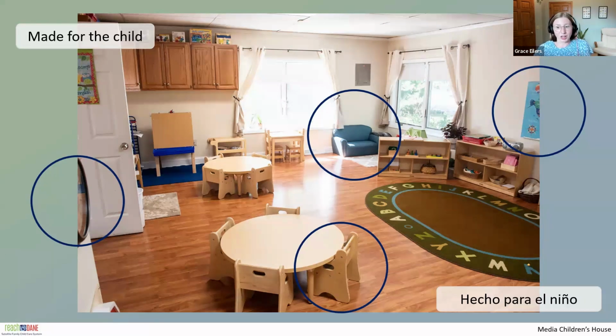So maybe think about this concept more along the lines of: do children feel welcome in this space? Do they have the option, freedom of movement? Is there child-sized furniture available for children? Are children able to easily access and use the space? This is really the main component, and we just want to recognize that not every family child care program has a completely separate space that can be made only for the child. But here are some examples of what this could look like.